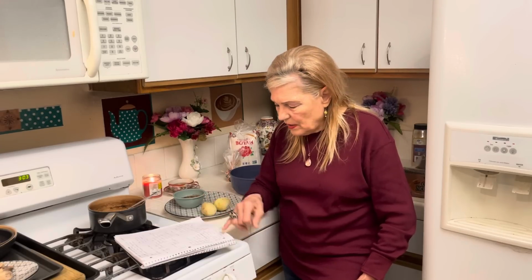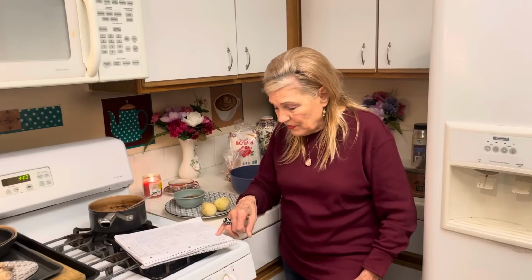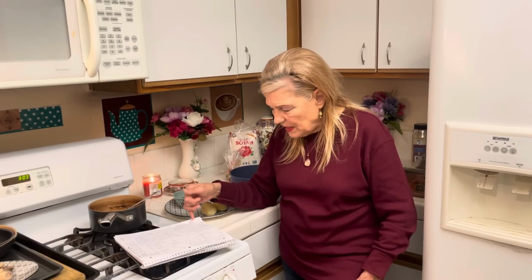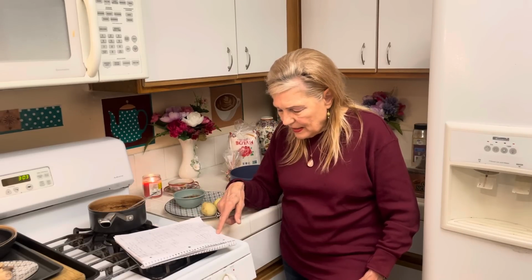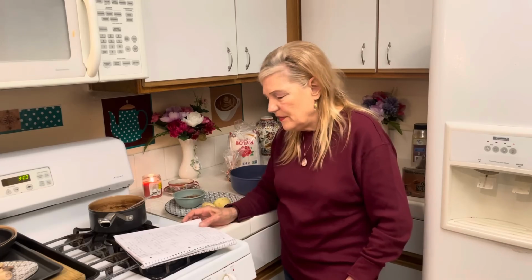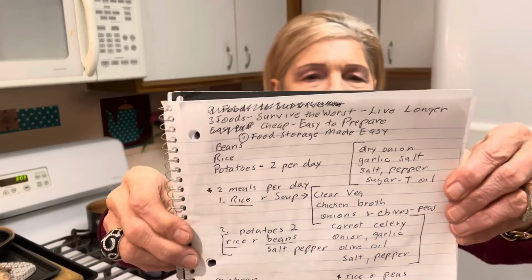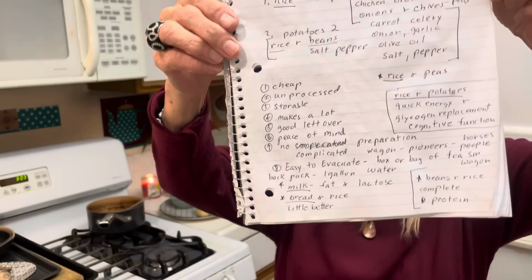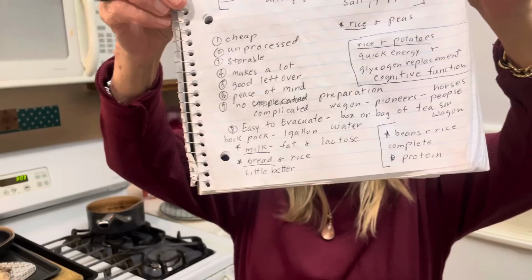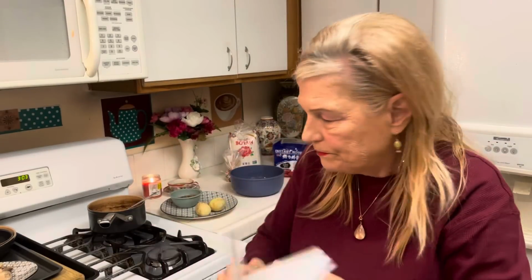So think about milk. In milk, you get fat and lactose. In beans and rice, that's a complete protein. Bread as opposed to rice, either one is not significantly better than the other. So, you know, it depends how big of a family you have. I have also, and I will show you.